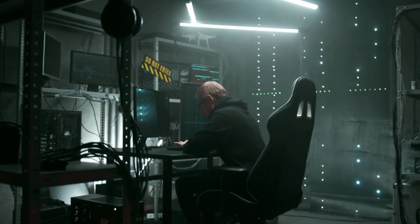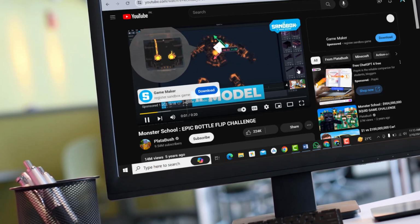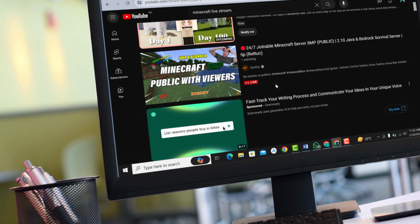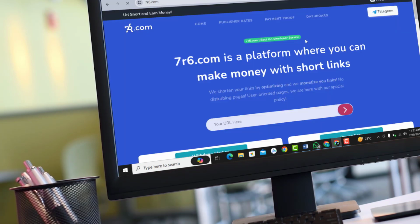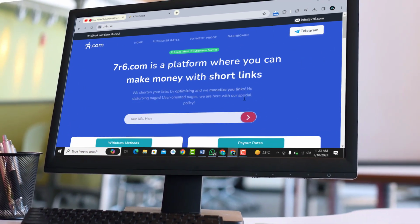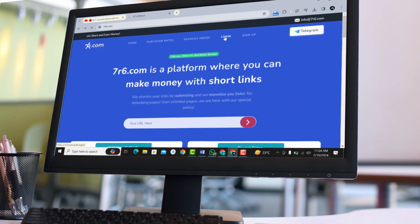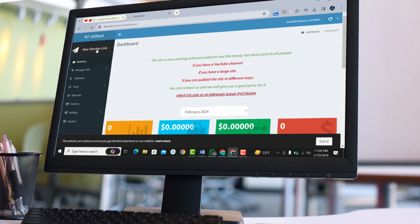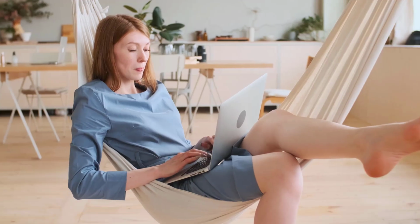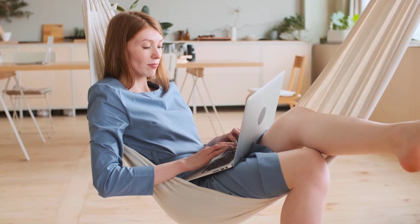Discover a unique method to earn money online by watching and sharing popular YouTube videos, specifically focusing on live gaming streams like Minecraft, by utilizing a URL shortening service, 7r6.com. You can transform your time spent viewing videos into a profitable venture. Simply sign up, shorten links to the videos you watch, and earn money for every click on your shared links. Follow this guide to start earning through this innovative approach.